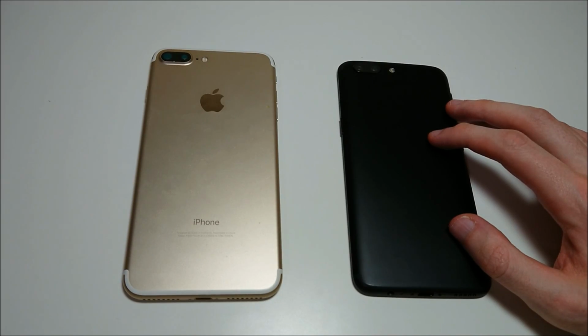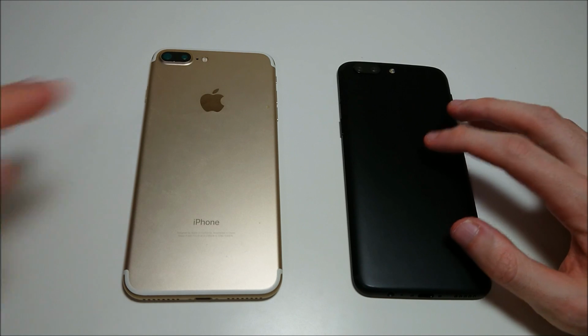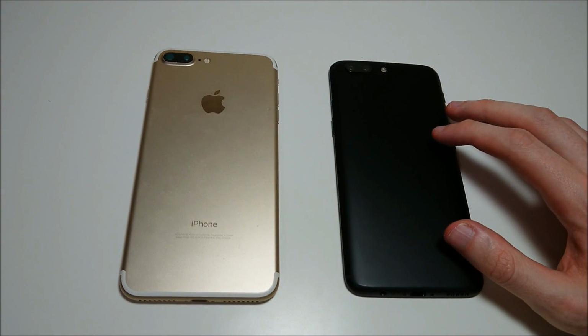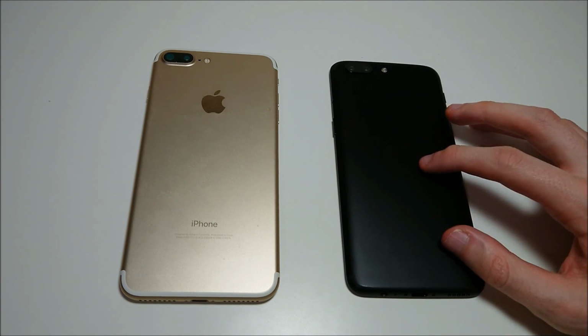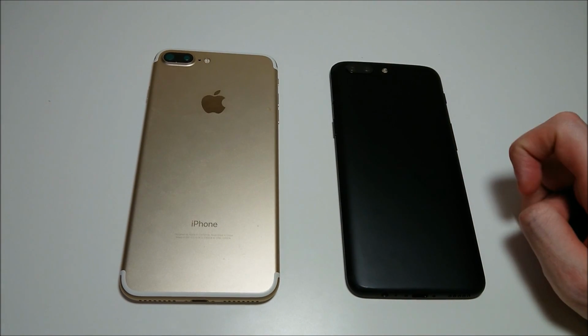Now in terms of internal storage on the iPhone, you have either 32, 128, or 256. On OnePlus, either 64 or 128. Now, neither of these phones have microSD card support. Battery on the iPhone, 2900 capacity. On OnePlus, 3300. We'll have comparisons of that in the future.